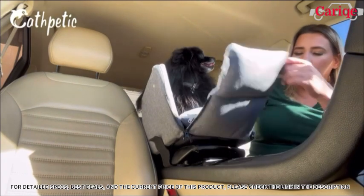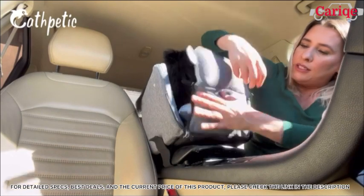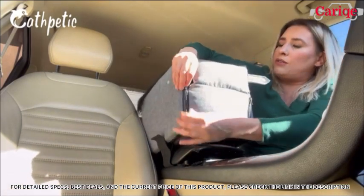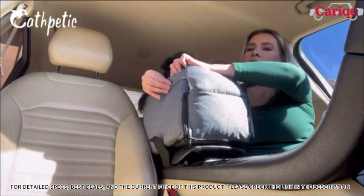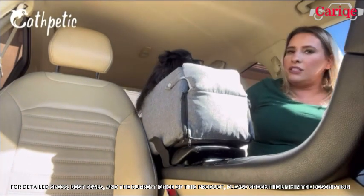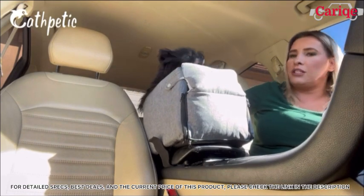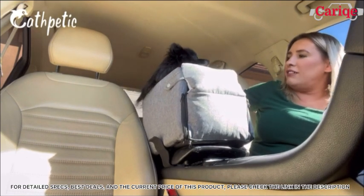She could lay out if she wanted to, or you can set this up, like if you have drinks right there, you're wanting to drink something, you can always do this, and then just button this up right there. She's good to go. It does have a leash. I don't have a leash on her right now, but if I was traveling, I would put the leashes on her.